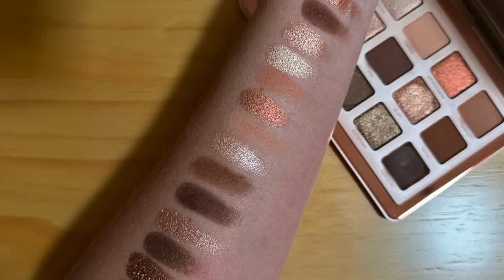This is kind of like the I Need a Nude warm version, which is my favorite palette. So if you're a warm eyeshadow lover, I think you would love this. And honestly, Natasha's palettes are some of my favorite palettes ever. I just love the direction she's going with this. So I could not miss it, even though I wasn't able to do a review. Highly recommend this. I reach for it all the time just because I'm a neutral girly at heart.